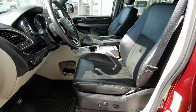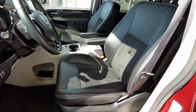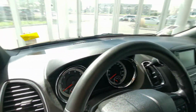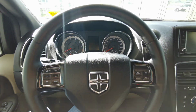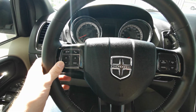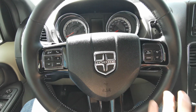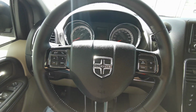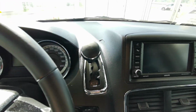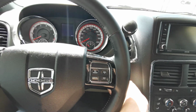Both front seats are in a black leather and black fabric. Driver's seat is powered. Black leather wrapped steering wheel. You have your voice recognition and menu selection. Volume control just behind with your cruise control to the right side of the steering wheel. You have your gear shifter just up top. This vehicle is a key to start, foot down on the brake.